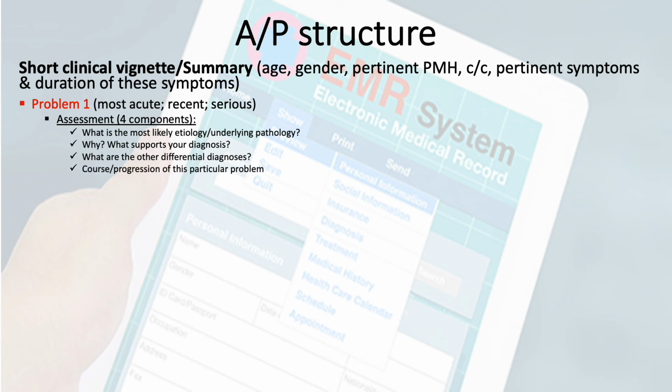And then the fourth component is the course and progression of this particular problem. Is it getting better? Is it getting worse? What's the overall assessment? What's happening with this problem overall? It's really important that you can come up with a progress assessment about that problem from all the data that you have. So these are the four components that you should keep in mind when you're writing the assessment.